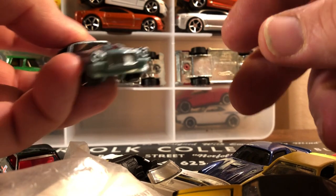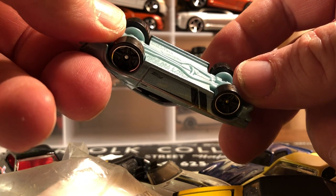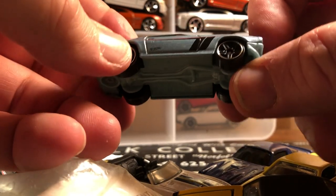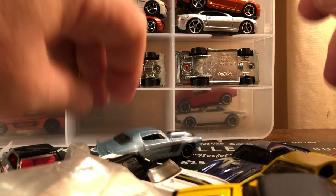This came out a couple years ago. This is the J21. This came out 2016. And this is a Camaro, 70 Camaro RS. I like the body. Color's good. Wheels are okay.